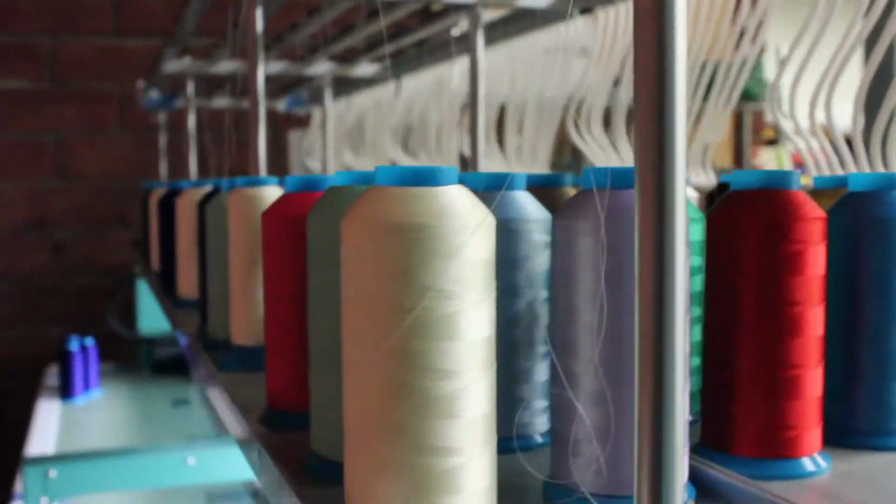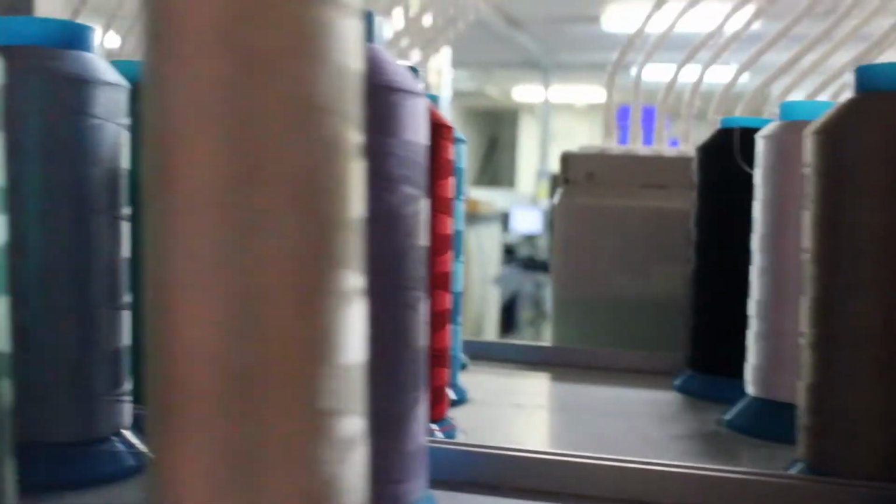Why? It goes back to how the embroidery machines run. All embroidery machines have just a certain number of needles that they operate on. Many embroidery machines, that's only 12 needles. Some embroidery machines have 15 needles.